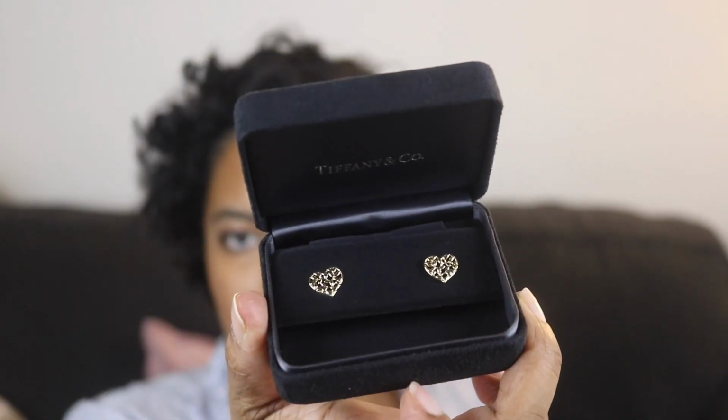It's a really nice box. It says Tiffany & Co. And this is the box. They put the little shopping bag, really cute. And then there's a receipt in here. This is the cute little box that it came with. I ordered these. This is what I ordered.